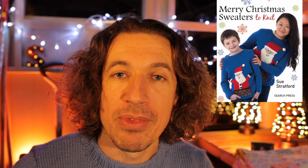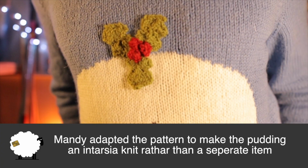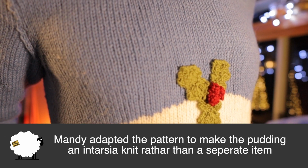So we got out the patterns and the gentleman chose this Christmas pudding one. He chose the colours as well. I'd measured the gentleman's arms and chest, and she worked it all out. It's phenomenal how she can do that. But when you've got all that experience, you can. It's just all bubbling away up here.